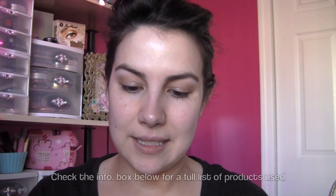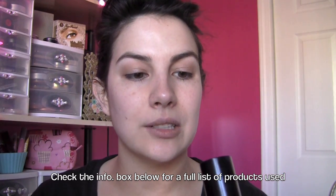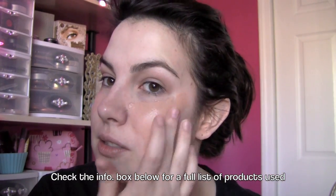For starters, I'm going to take my HD Studio Photogenic foundation. My shade is 03 Natural. I'm just going to start roughly patching this around my skin. My sunless tanners have kind of worn off, so it's just a little dark, but we're going to make it work. And then just using circular motions, I'm going to blend all over with my Sigma F80 brush, right up into the hairline, always important with any foundation application.